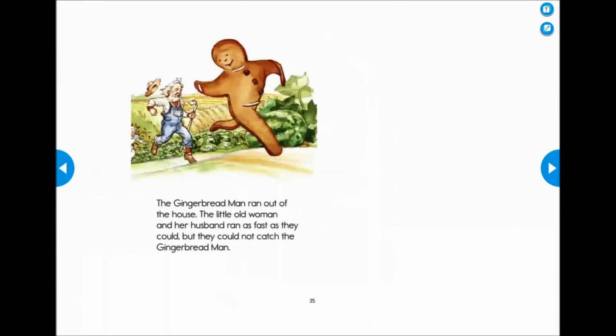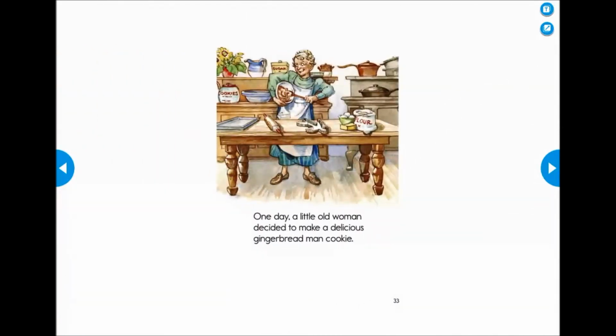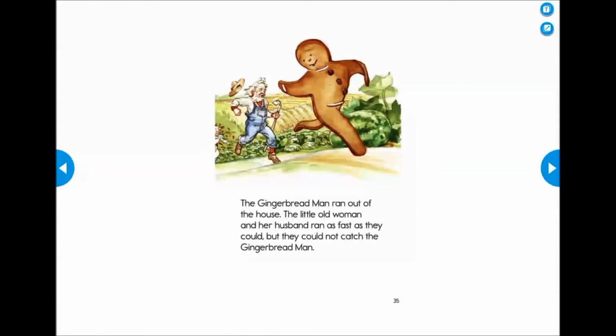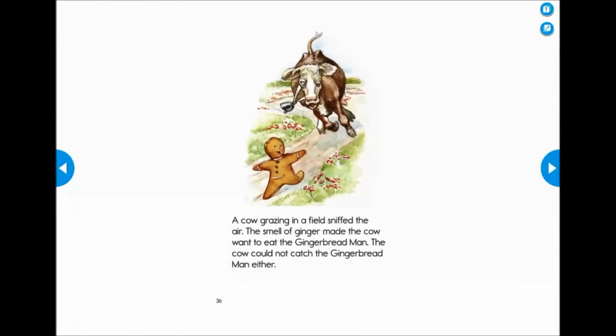That can really happen. And my friends, can a little old lady really bake a gingerbread man? Yes, we can bake cookies. But can those cookies jump up and run? No. Can those cookies talk? No way. Can animals talk? No. Remember, this part of our story is pretend.